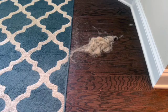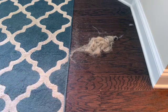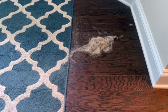So this is everything that I was able to pick up from the carpet with this little rubber broom. Now, I know you might be saying, why don't you just vacuum it? It would just be so much easier. The reason why I don't vacuum it is because when I do vacuum, with the airflow of the vacuum cleaner and you're picking up dog hair, then my whole house starts smelling like dog.